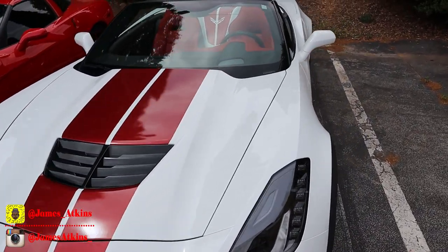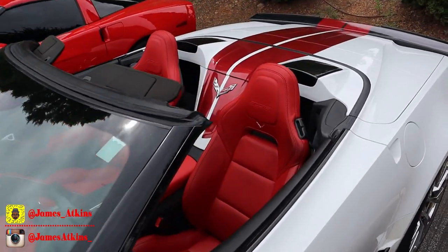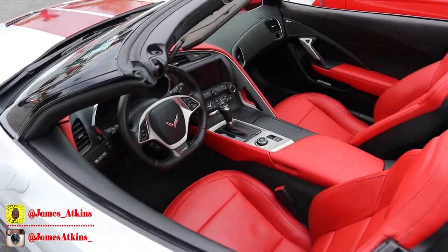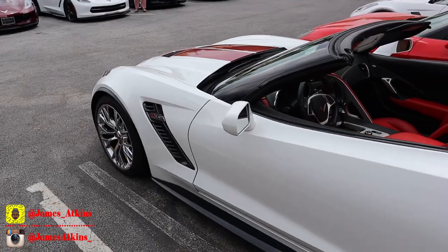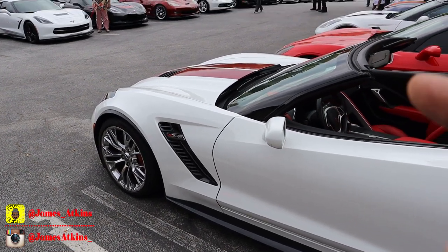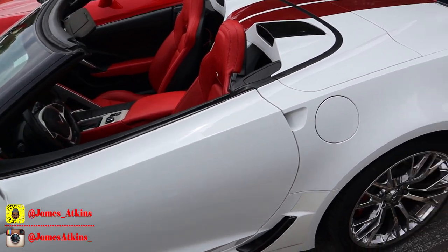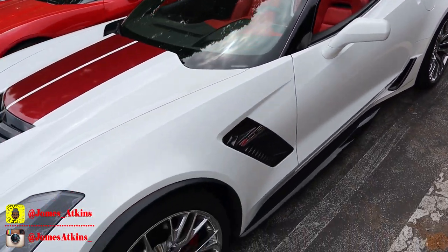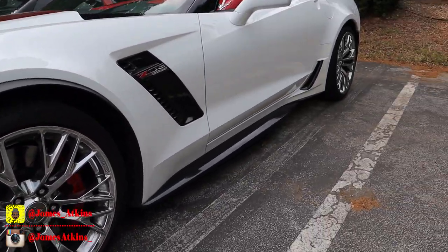All right, guys, so we're gonna start with this beautiful C7 here, man. I was talking to the owner of this vehicle right here, and he got a lot of stuff that he did to the car. Obviously, you don't see it with the hood closed, but these guys are based all out of Augusta, Georgia, and they do this meet once a year. But this Z06 is clean. The Z06 is nice.